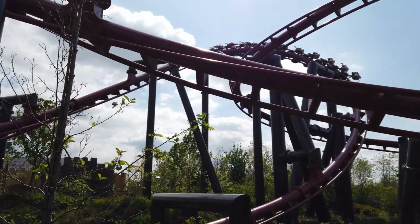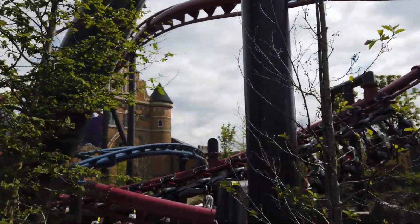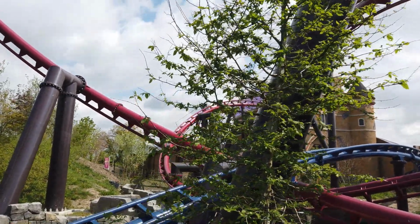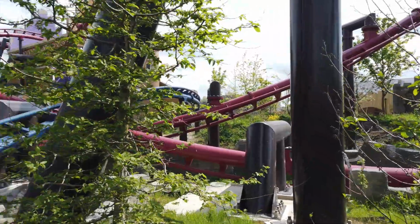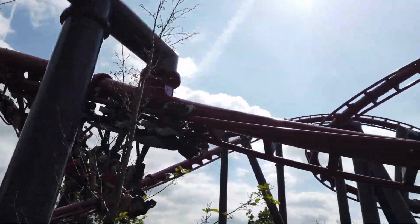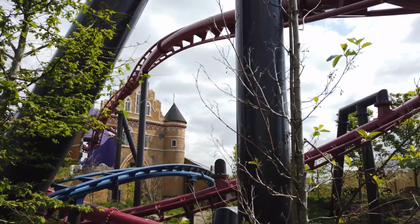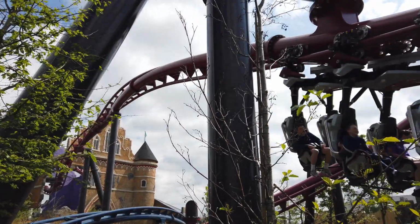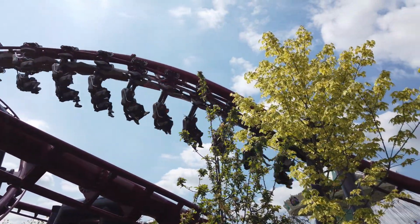There's some real speed on that coaster as well. I need to look at how fast it goes. It doesn't look that fast from off-ride, but trust me, it feels very fast and very intense when you're on it. I really like that area. It's got some good music, it's beautifully landscaped, and two really good coasters.